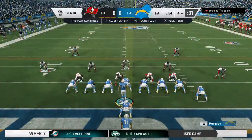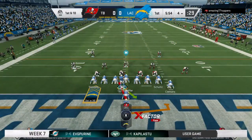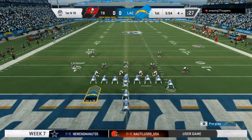Let's go now. 50, plant. Check, 45's the mic.